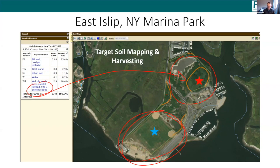So we want to be as targeted as we can, and we can do that relatively easily. We can at least identify these different soils relatively easily, and figure out, all right, these are different, and we should look at it in a targeted way, and those sampling efforts should follow that.